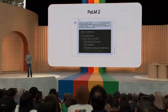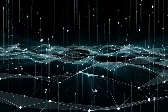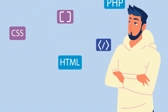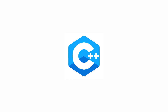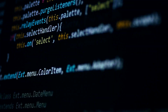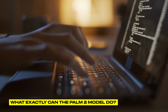Next, we come to its coding capabilities. Google says that PaLM-2 is again trained on a large database of quality source code datasets available in the public domain. As a result, it supports more than 20 programming languages, which include Python, JavaScript, C++, and even older languages like Prolog, Fortran, and Verilog. It can also generate code, offer context-aware suggestions, translate code from one language to another, add functions with just a comment, and more. But what exactly can the PaLM-2 model do?